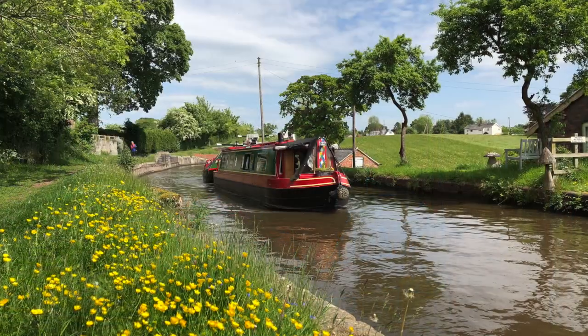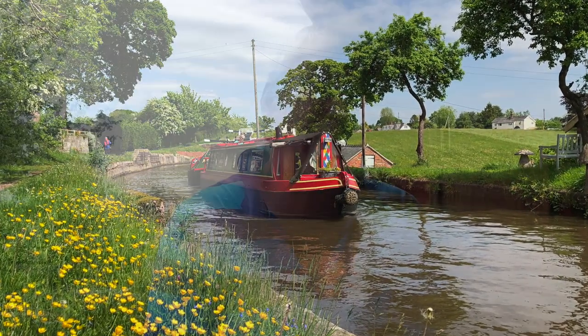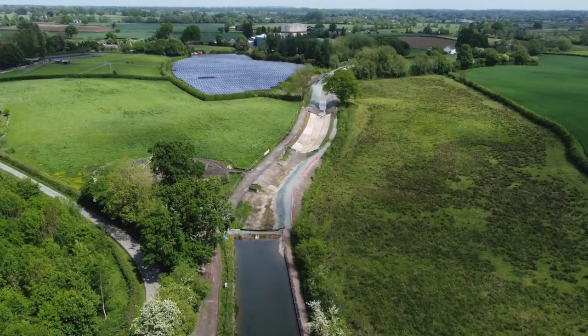In this episode, I want to take a look at the Montgomery Canal. Not the whole sprawling 33 miles of the Montgomery Canal, which stretches all the way from Newtown north to its junction with the Llangollen Canal at Welsh Frankton. I just want to look at the section which is either under restoration or already in water, but is not yet navigable south of Maesbury Marsh.